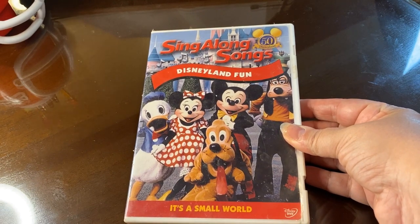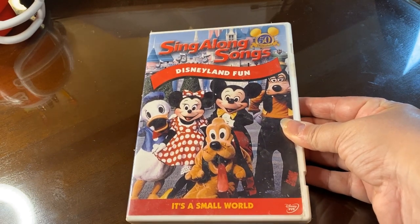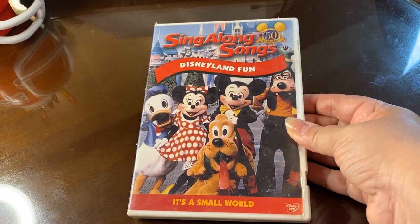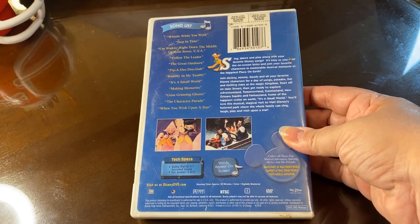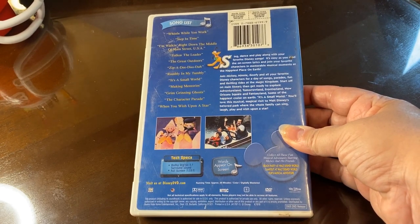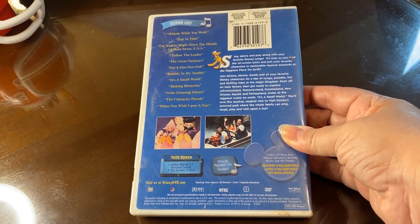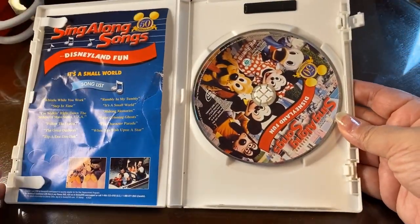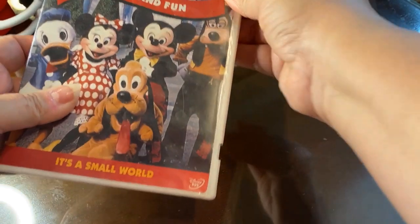This one, my goodness gracious. Sing-along songs, Disneyland fun. We have had this DVD since my older boy was little, and I think we've watched it about 4,000 times. If anyone out there has kids, you will understand that your kids get stuck on something, like we all did when we were little. But this was it. We can recite everything in this DVD. My goodness. But it's good. It's really good. The songs are fun.